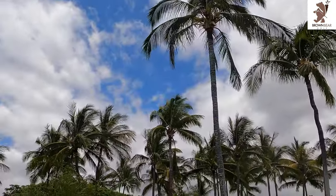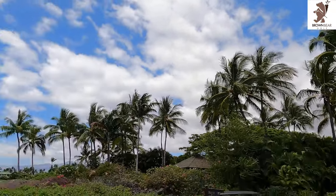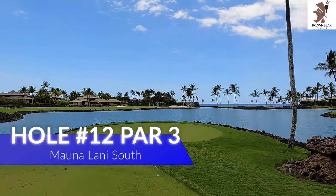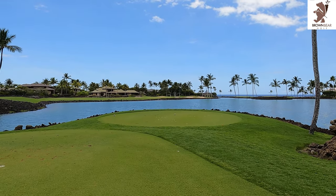Can you hear that? I'm hitting into that wind over water to that green. Beautiful hole. Beautiful.